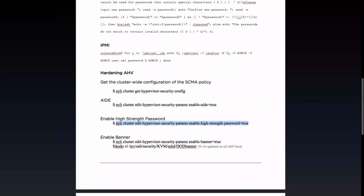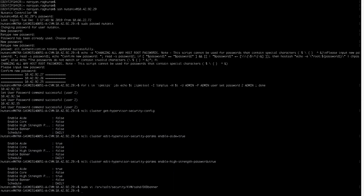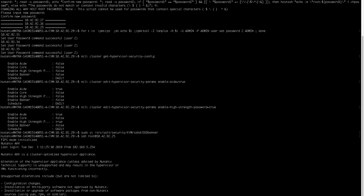Let's check the banner here. I guess we need to log into the host for this. Let's see. Okay. So we need to log into the host to modify the banner. Let's do that. So this is the hypervisor IP that I'm currently logging into. So now I'm at the host.